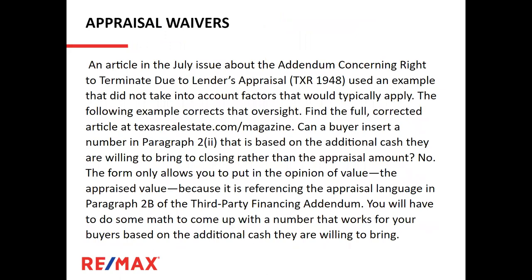And this is another article out of there. That was just my second example, appraisal waivers. And we're not going to go into detail here. I think we've probably beaten that to death to some extent. But certainly if anyone has a question, let me know. And the point here is they made a mistake on how they explained it. So they redid this article to make sure that they explain it correctly.